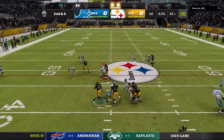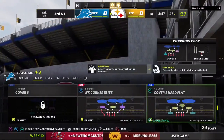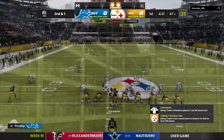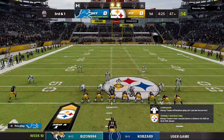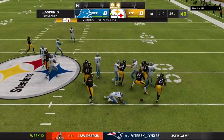A run with Harris out of the shotgun. And he's dropped just before the line to gain. 4-yard pickup leaves him with 3rd and 1. On any running play that's called, they're always hoping that it's going to break big and go the distance. But when you get a nice gain like that, you're able to do so many things anyway. You can come back and run essentially the same play again, continue to move the ball on the ground, or you can decide to throw the ball now because usually you have the defense back on its heels.